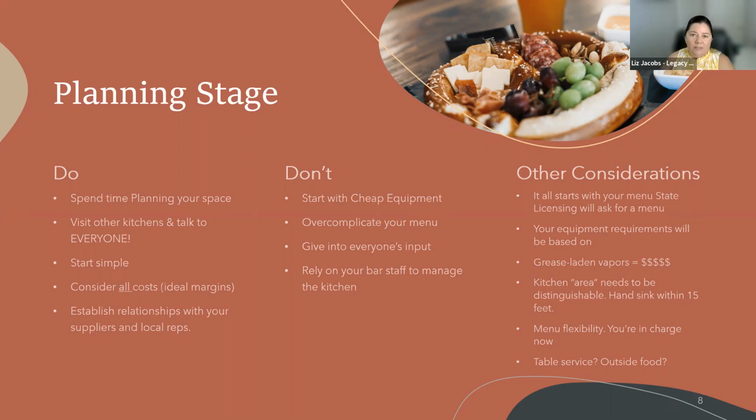Try not to give in too much to everybody's input. Everyone's going to have an opinion on what you should be serving or what you should be doing. Though you might want to test an item out, that's okay, but don't feel obligated to appeal to every dietary restriction: vegan, gluten-free, vegetarians and things like that.